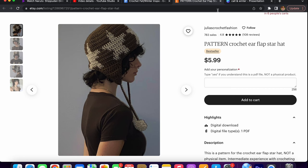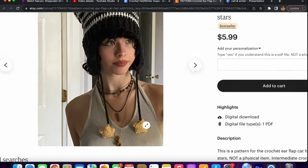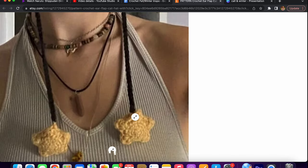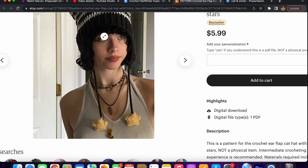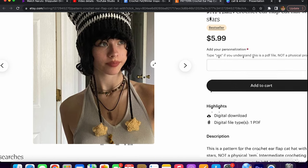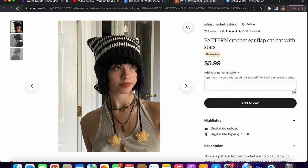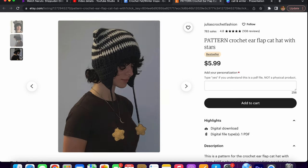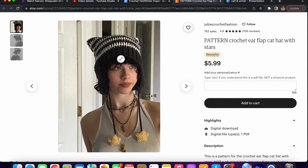So let me go ahead and click on that one. This one is the crochet ear flap cat hat, which I think is adorable. And look, instead of the puffs, it has little stars. And that's so cute. Maybe you can mix that star with the star hat on the top if you want. But either way, I think it's so cute. I love the little crochet cat ear hats that I've been seeing. So I definitely want to make one like that. And it's just so adorable.